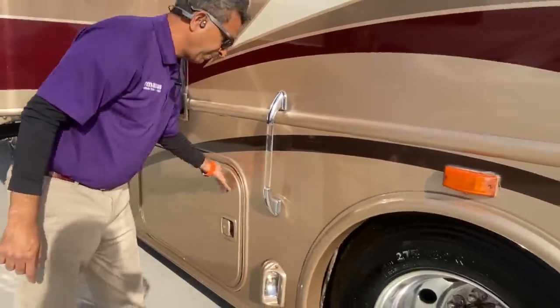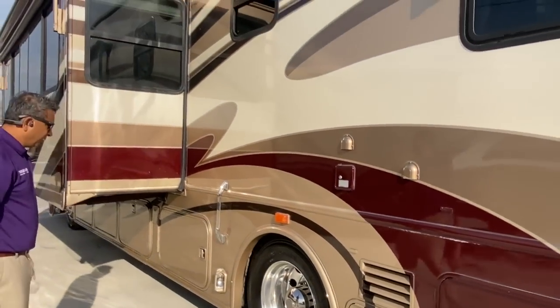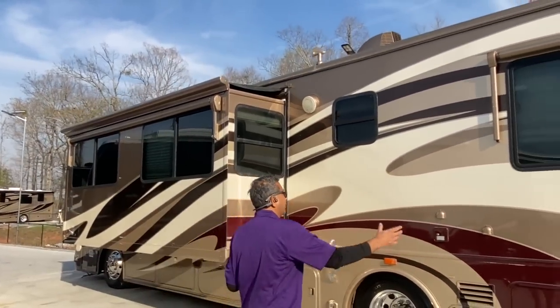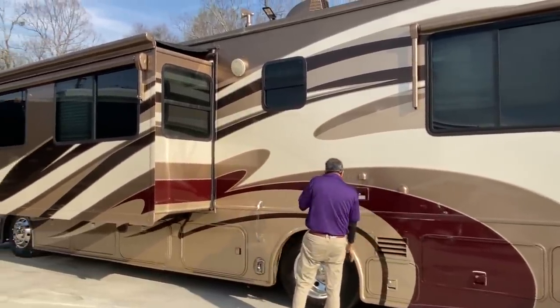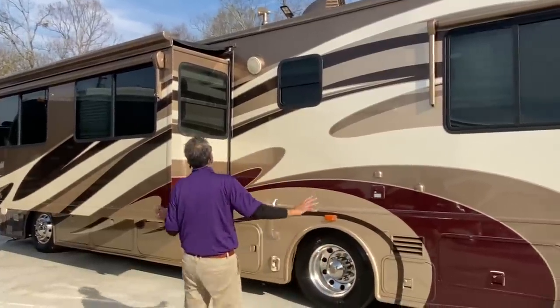That's nice. Alcoa aluminum wheels, Michelin tires. I mean, you look, I think it looks really pretty, isn't it? Paint is really gorgeous. I don't know what you call it. Ivory color or champagne, darker champagne. And you got the burgundy in it and some dark brown here. Just a beautiful paint job.